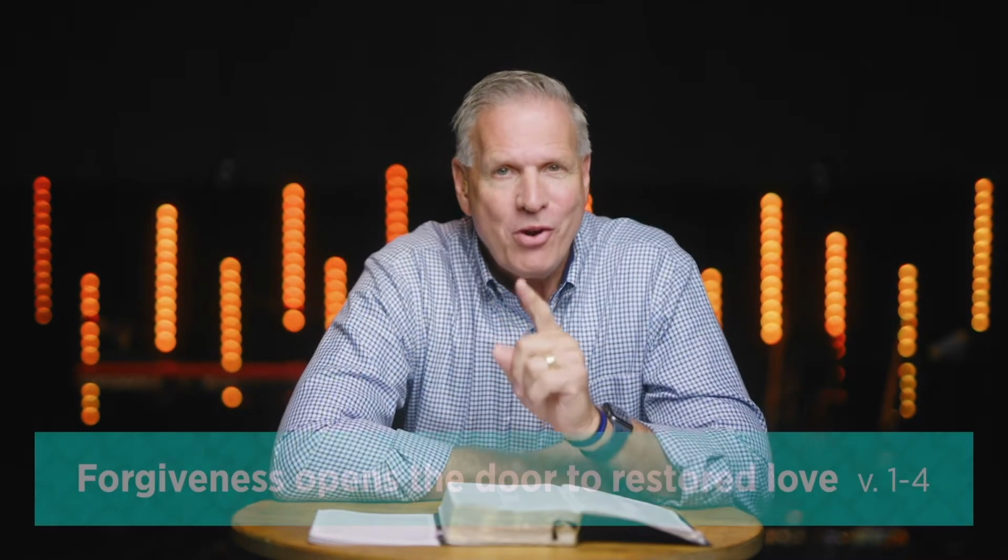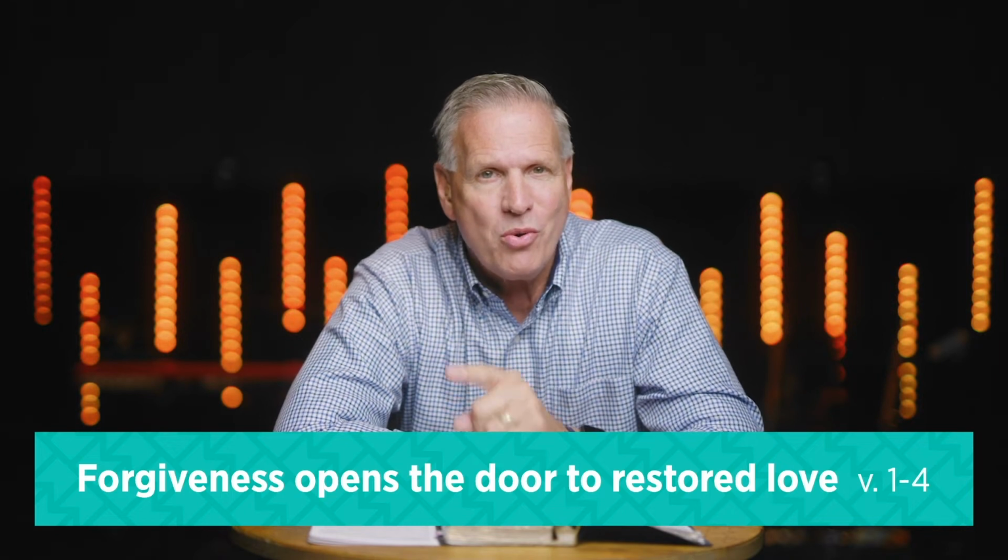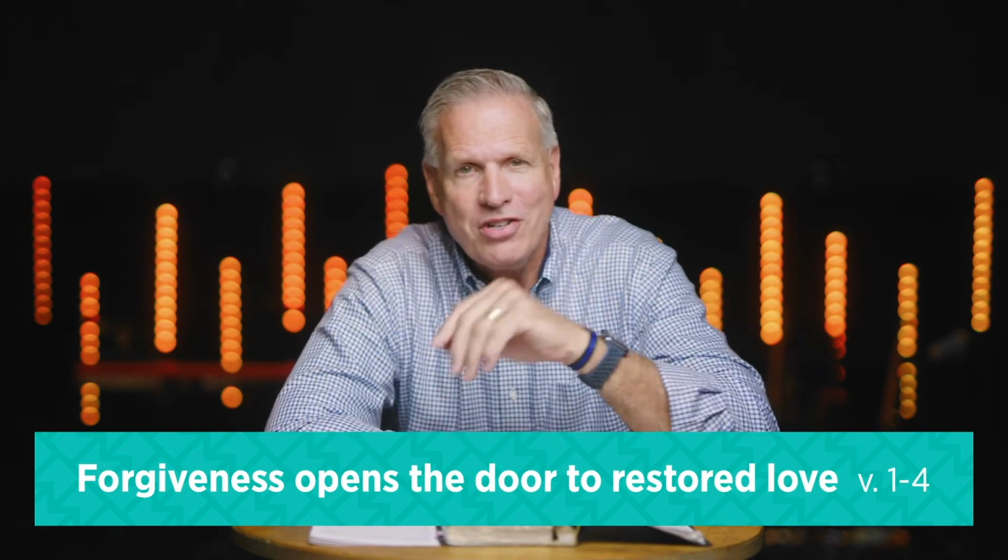First of all, forgiveness opens the door to restored love. In those first four verses, as we open the text there and read it, we see that unfold. As mentioned earlier, Joseph has grown more and more friendly towards his brothers after treating them harshly and even falsely accusing them in earlier chapters. We're about to see how we know his forgiveness is complete for all that they've done against him. But here's the first clear indicator. He's deeply affected by Judah's offer to stand in Benjamin's place and is ready to fling open the door to a restored relationship and restored love.